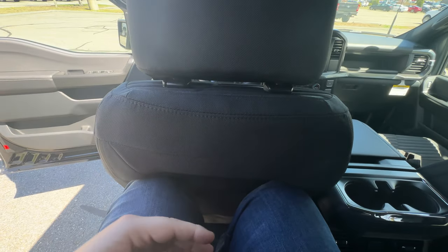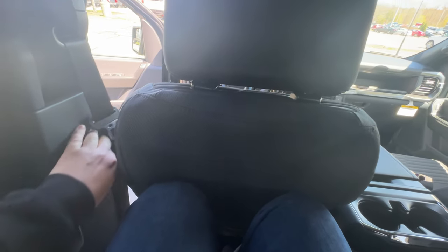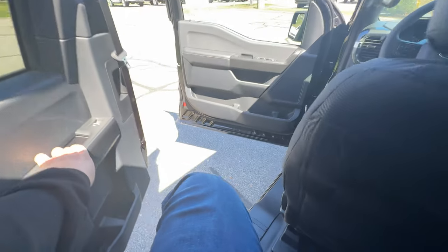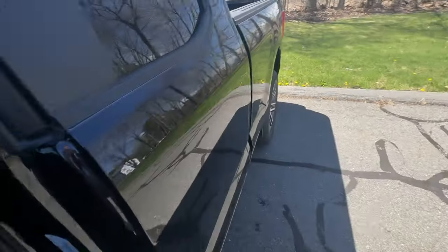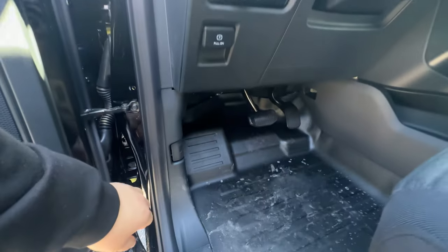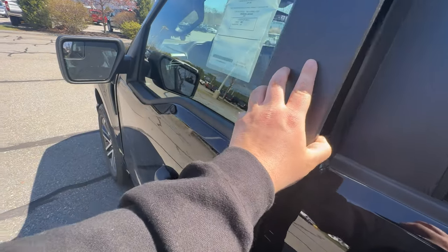If you're going to church or wherever you're going, you got places to be and you want to hang up your stuff, no problem. Very easy to open, very easy to close that super cab door, so no problems there. But let's look at the cash and prizes. The reason why I'm super excited about this F-150, and that is what's under the hood.